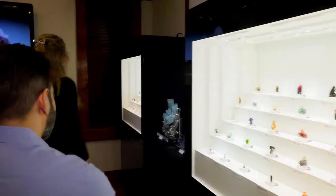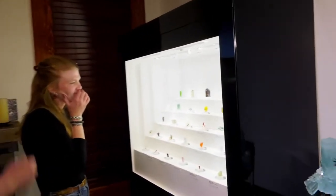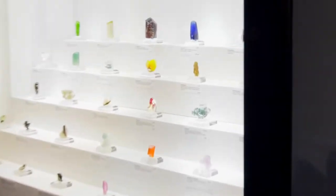So what about this next case? I don't know, Dad. I think I like this one. Yeah, I would. That's my favorite. I would go for that one too. That I think is the best.